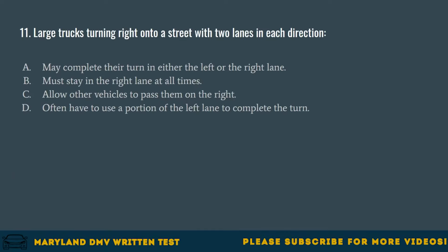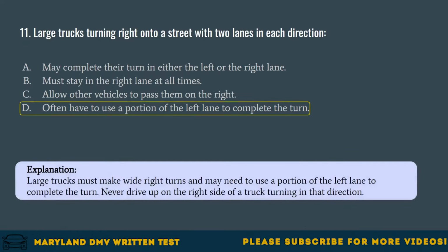Question 11. Large trucks turning right onto a street with 2 lanes in each direction, A. may complete their turn in either the left or the right lane. B. must stay in the right lane at all times. C. allow other vehicles to pass them on the right. D. often have to use a portion of the left lane to complete the turn. The correct answer is D. Large trucks must make wide right turns and may need to use a portion of the left lane to complete the turn. Never drive up on the right side of a truck turning in that direction.